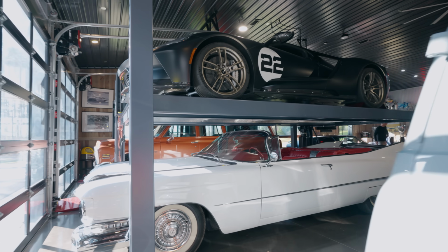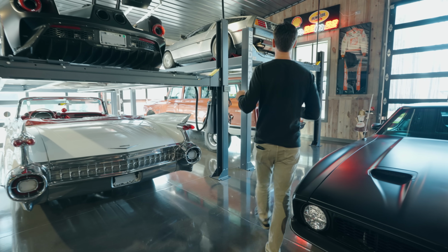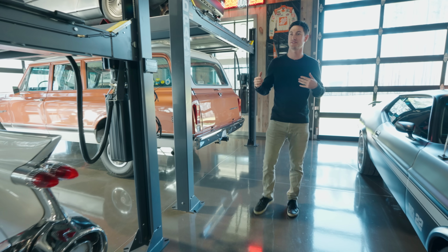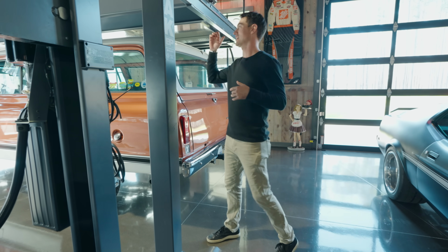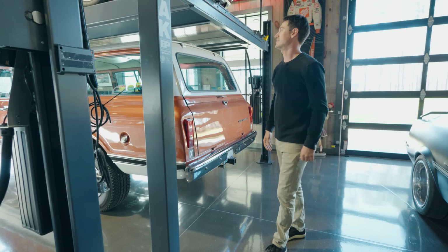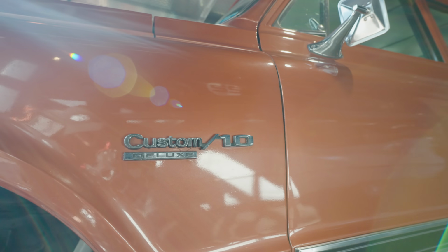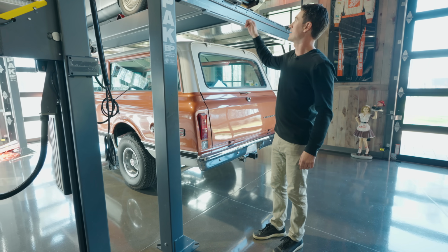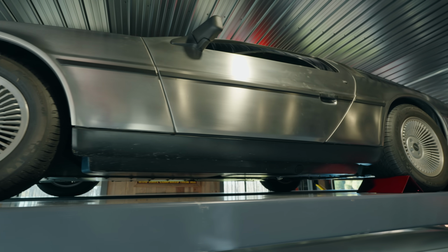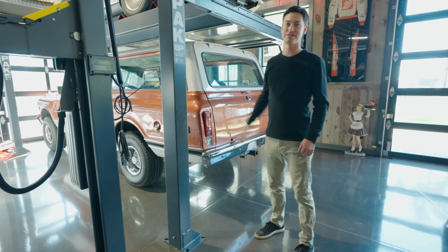So over here, I got my 4-post lifts, but these ones are a little bit bigger. And that's what I like about this is I'm 6'2", and I can walk under this thing no problem. This raises up to 82 inches, which is nice because I got my Suburban under here, and it clears it no problem. And then we'll put my DeLorean up top. But what I can also do is put the DeLorean down the bottom, put the Suburban up top because it holds up to 14,000 pounds as well.